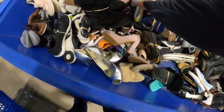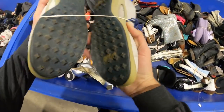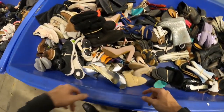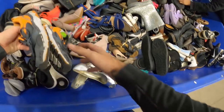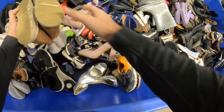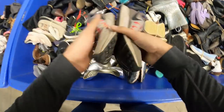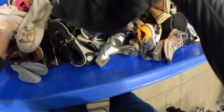Still looking through some shoes here. These Ecco shoes were a really good find. They're a bit dirty, but they're yak leather golf shoes from Ecco. Those do really well. New, they're like 150, 175 bucks. So they resell usually around that 30 to 50 plus ship mark, depending on the condition.